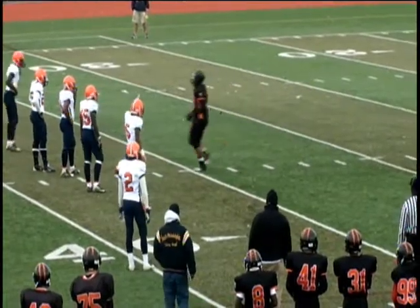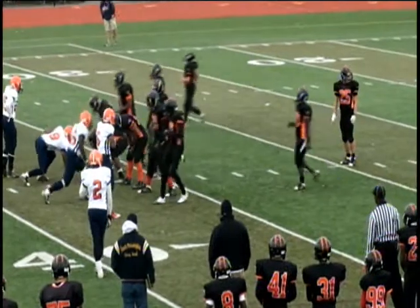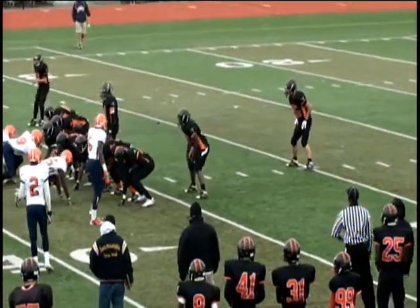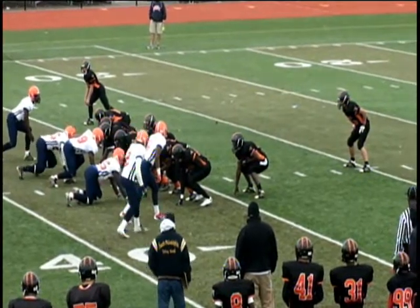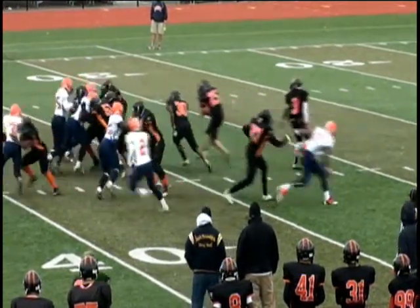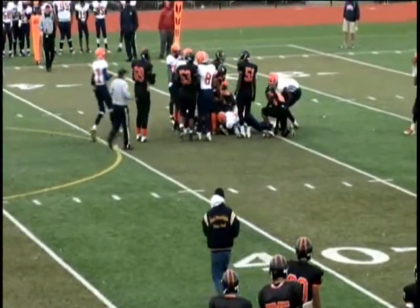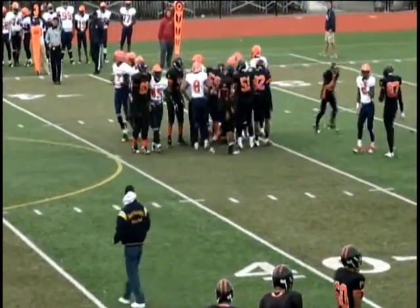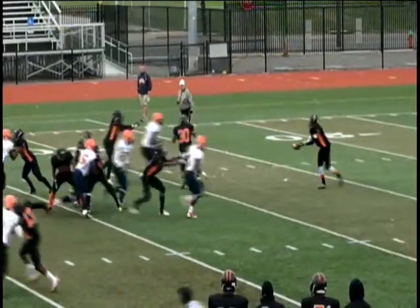Okay, we have a 3rd and 4. Furness in a double tight end formation with wings. And he's stopped back for no gain. 4th down coming up. Okay, Furness in punt formation.